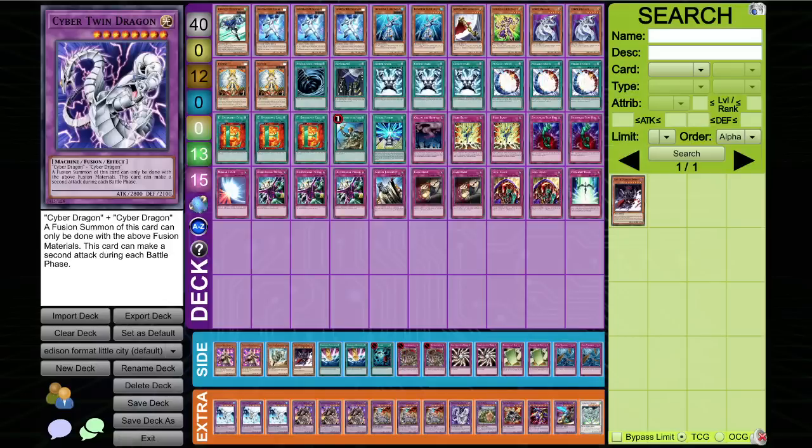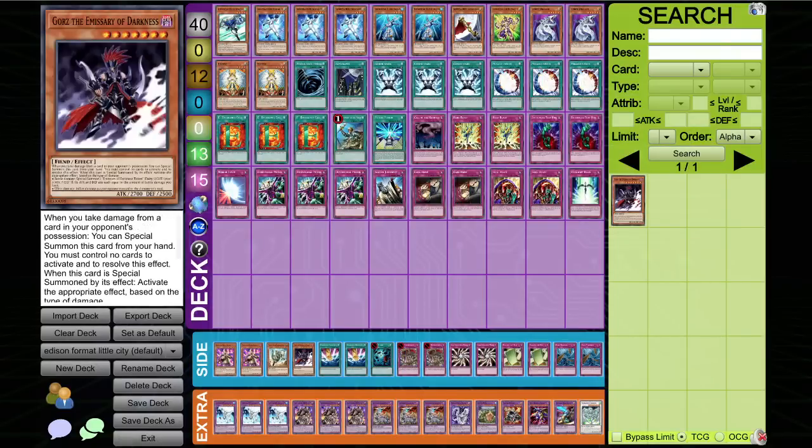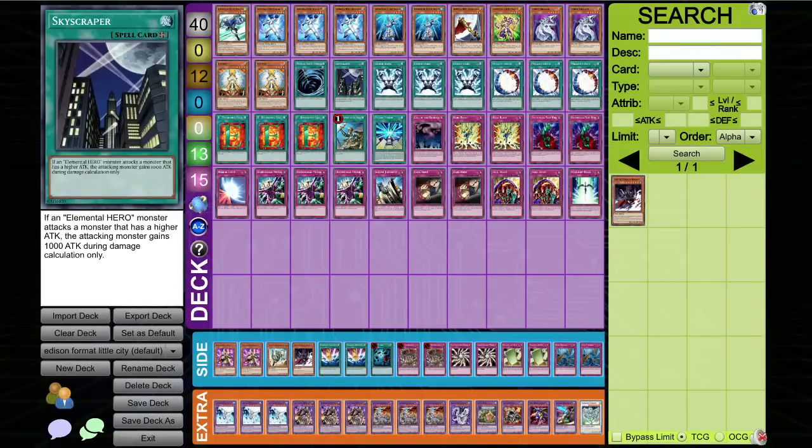Okay, what's up, duelists? We got a deck today, a really cool one. Well, really cool in air quotes. This is Hero Beat Gemini Hero. I am playing all of what I think are the top decks in Edison format moving forward to RBET4, which is taking place on July 30th and 31st. It's going to be a really, really big Edison tournament.